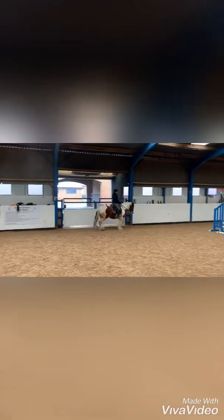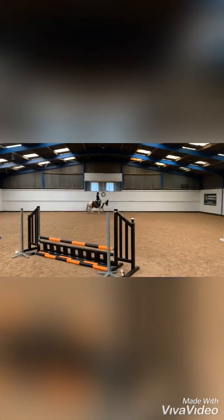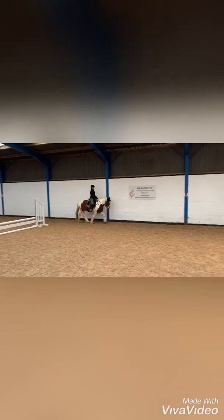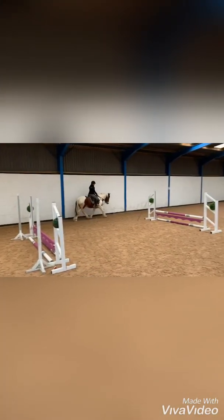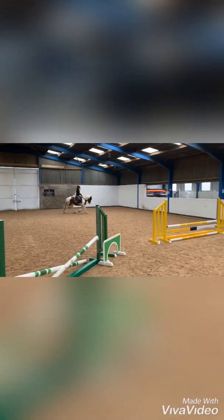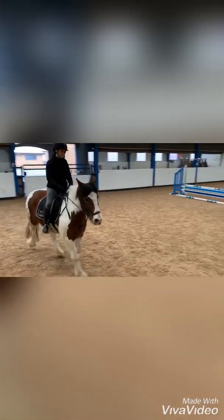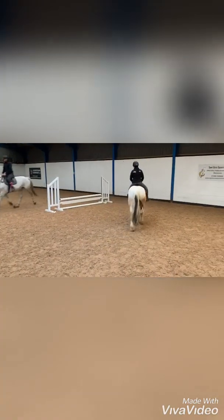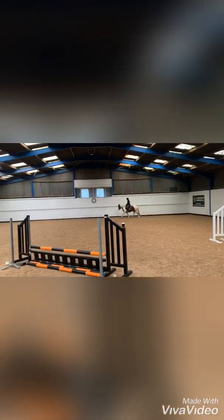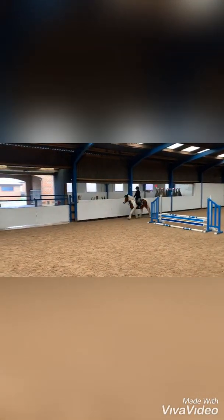So this is Luca now, just on his flat work video. As you can see, very easy to ride paces, works in an outline. That's not even Nick asking for an outline. He's offering the outline straight away. That'll be change of rein now. He's happily working independently when we've got the other horses in here. Very straightforward horse to ride.